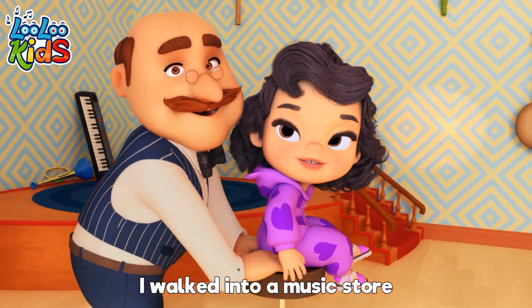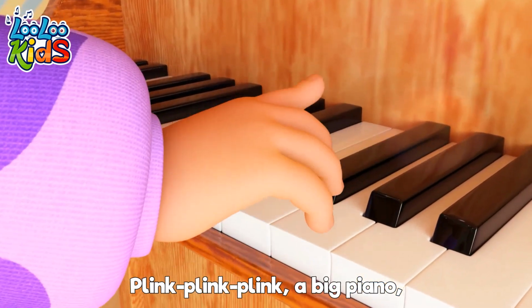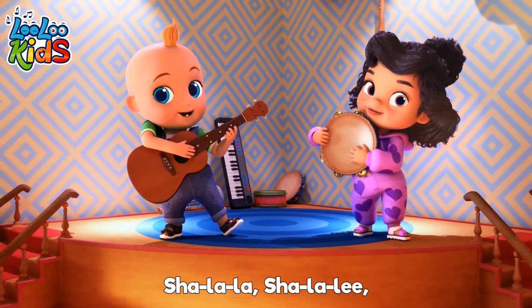I walked into a music store. I bought a piano, a big piano. Clink, clink, clink, a big piano. Toot-a-hoot-a-hoo, a little flute. Sha-la-la, sha-la-lee.